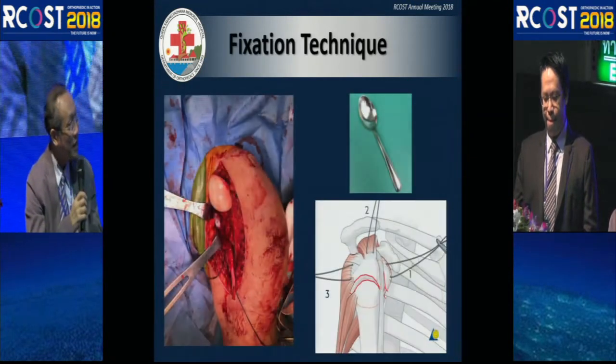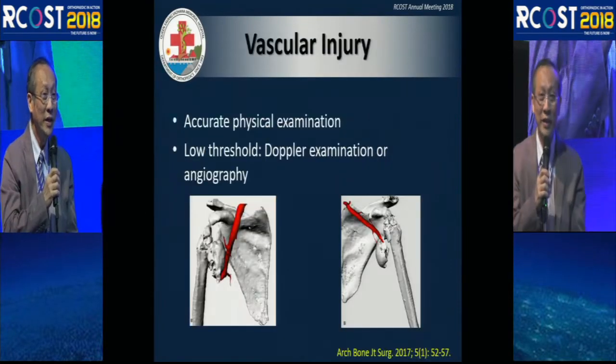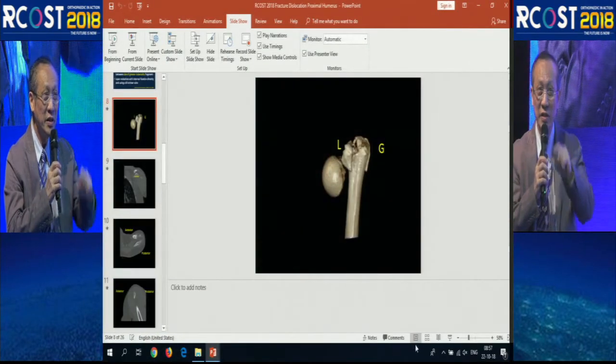For this case, I thought that she is old, female, 61 years old, and has a 4-part fracture. And the pieces are very, very thin. So the fixation, I thought, is not so rigid, not rigid.